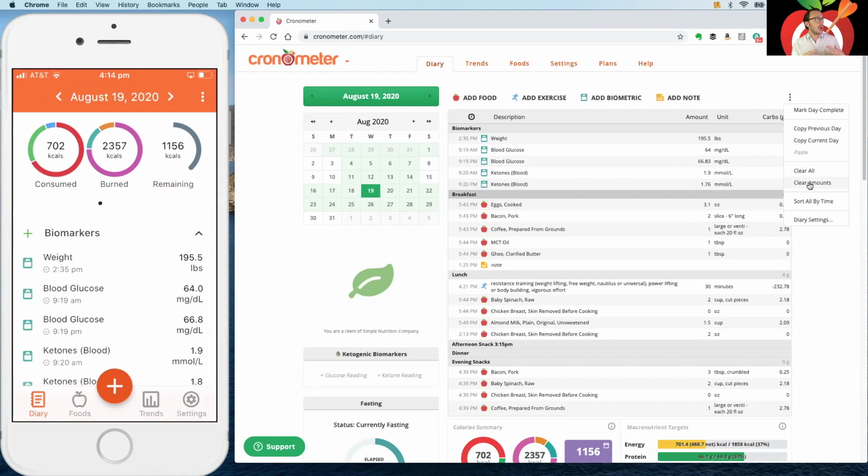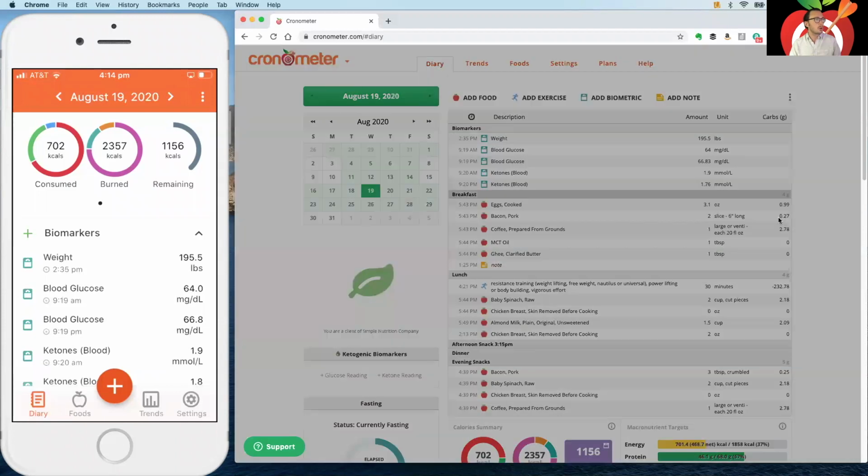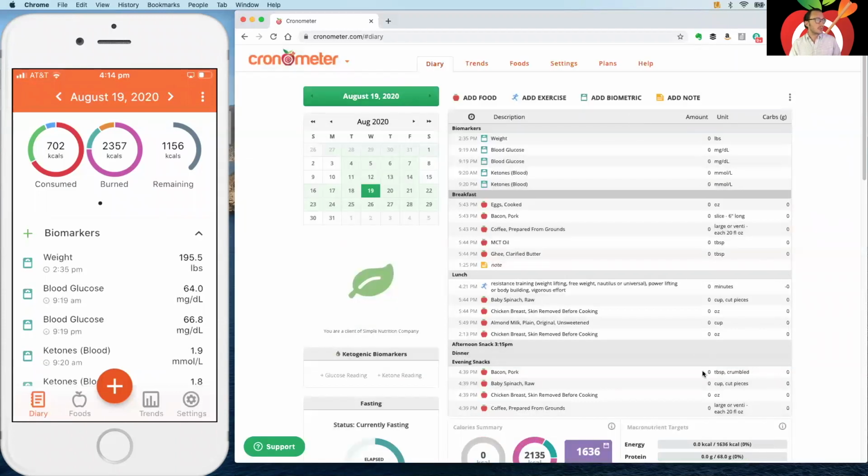But when you have a long list of foods that you're copying and pasting from day to day using the copy previous day or copy current day features, you may want to alter those amounts, and you don't want to have to click through every single one. You can just hit clear all amounts, and it'll reset everything to 0. So now all you have to do is edit your amounts as you would when you're logging your food, but you don't have to search anything. So it's a nice little convenience feature that you have access to.